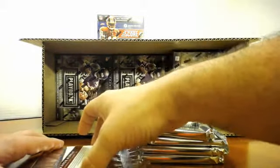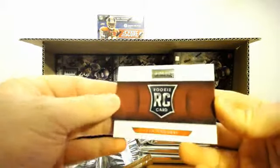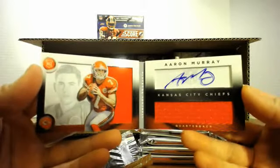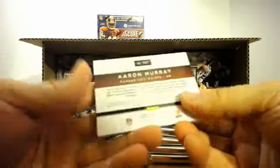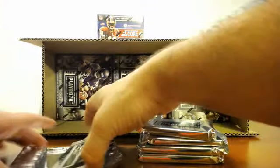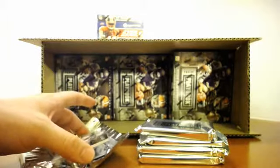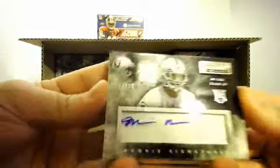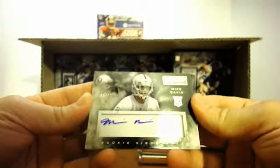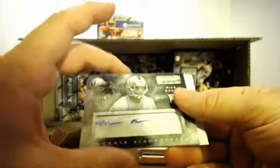Starting off with 34 of 299, Aaron Murray for the Chiefs. This is going to be an autographed jersey, single color. Number 34 of 299. We got Mike Davis for the Raiders, number 83 of 99. Mike Davis for the Raiders, autograph, clear auto.